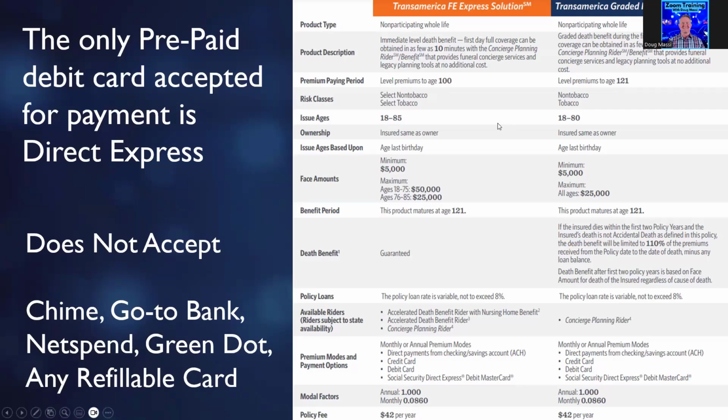Now, over this page on the right, a couple of things I just want to point out that are pretty cool. Issue age, 18 to 85. That's for this Express solution, which is first day coverage, and then you've got the graded product too. Right? So 18 to 85, I love that. Minimum $5,000 and maximum $50,000. Okay, this is age pending.